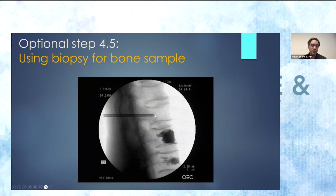I didn't realize that the incidence was as high as 5%, so that's pretty high. A lot of times I won't do this part if I'm just in my office suite, but I have done the bone biopsy, but maybe I should start doing it a little bit more given the high incidence that these fractures can be malignant.